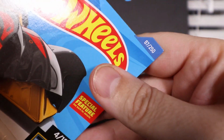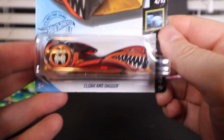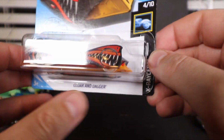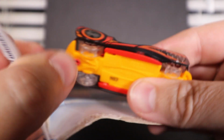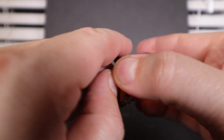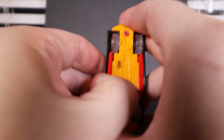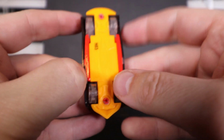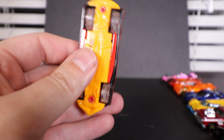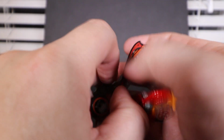Number 87 is the Cloak and Dagger. And this is the best one they've done so far in this. Black and red with the mouth on it. And this one should also come apart too. There we go.